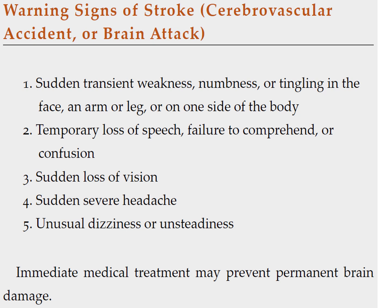We'll look at the speech, ask the person to repeat a simple phrase and see if the speech is slurred or strange. And time: you want to call 911 right away if you see any of these things occur, because time is of the essence here.